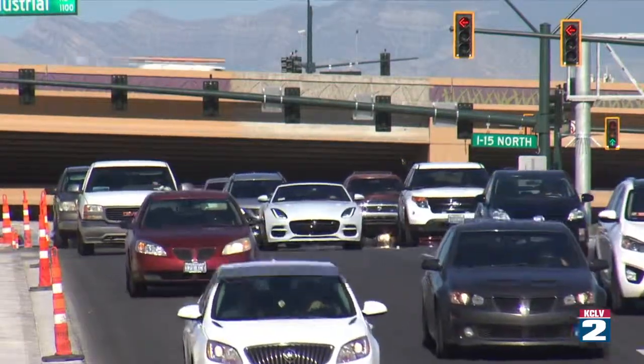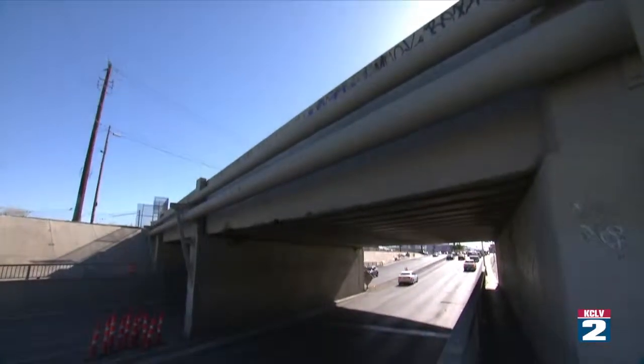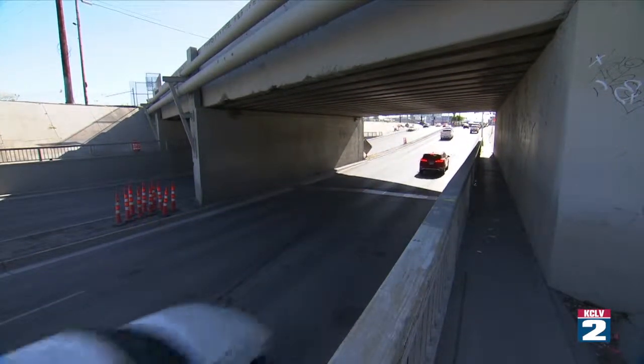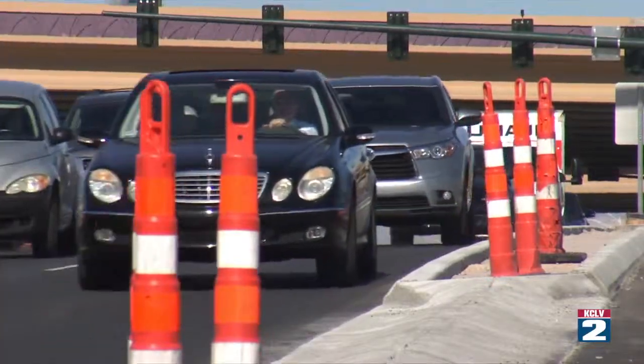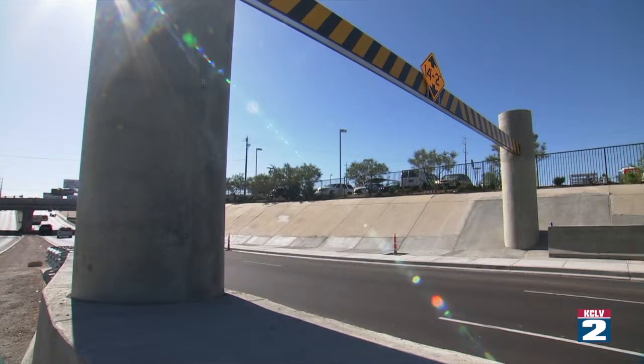The improvements will not alter how most of us travel through this underpass, but they are likely to change the course for high-profile vehicle operators. They will be warned in advance through signage and even through driving apps that the clearance is only 14 feet, 2 inches. And if they don't find an alternative route and attempt to take anything taller through here, this ram bar will stop them. We were able to have NDOT incorporate what we call a safety ram bar.